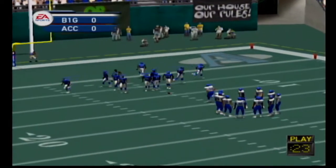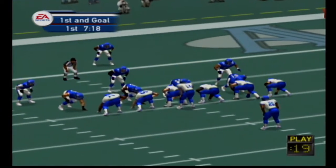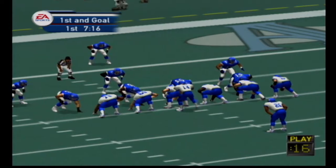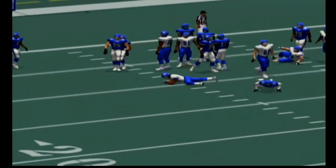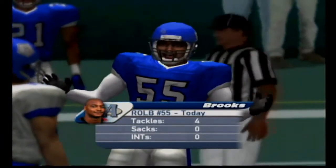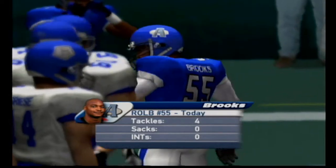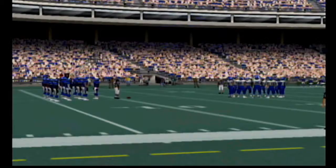Ball on the 10-yard line. The tight end goes in motion. They're blitzing. Brooks brings him down at the 11. It looked like the offensive line collapsed on that play. The offensive line has to get good movement on the snap of the ball for the inside run to work, and it didn't happen on that play.